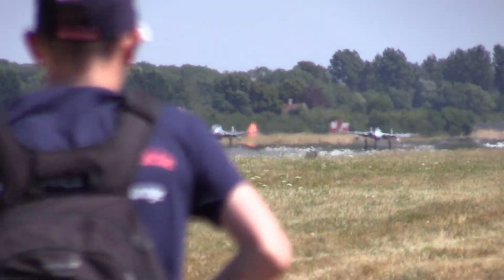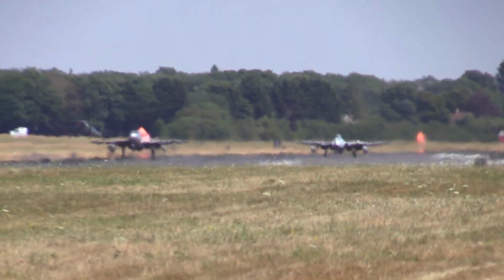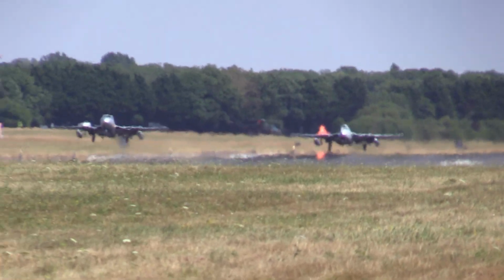The airplane we're about to see two of was the Royal Air Force's second jet fighter, from the Norwegian Air Force Historical Squadron, a pair of De Havilland Vampires.